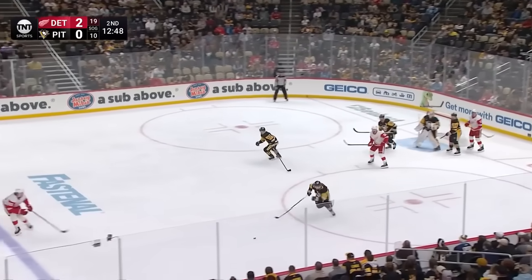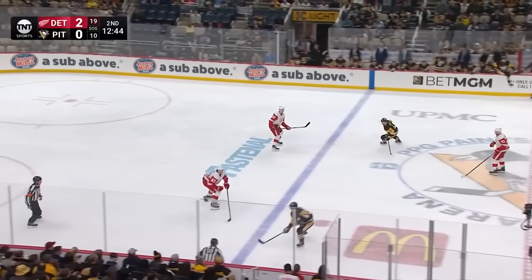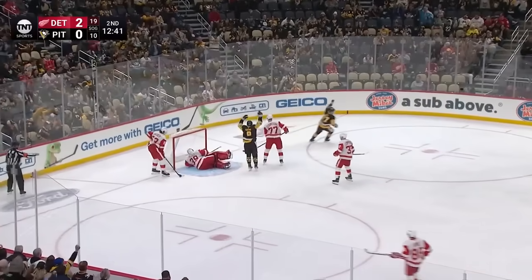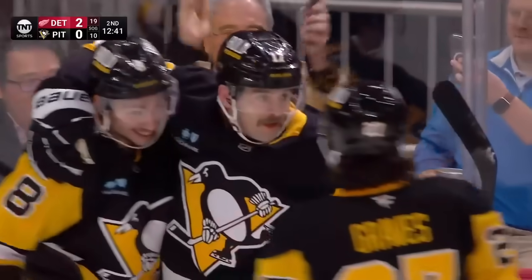Kane, a saucer pass intercepted by Bunting, and he'll skate it out with Rust at his flank. Brian Rust driving in the net. He scores! Power move from Brian Rust, and he pulls one back for Pittsburgh.